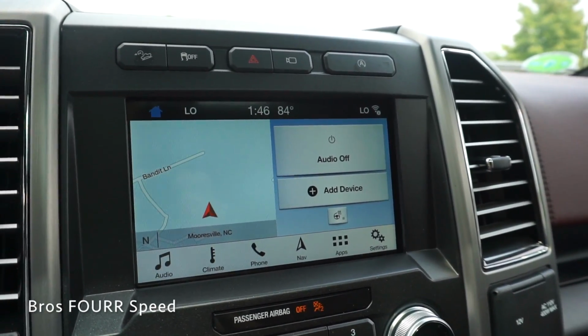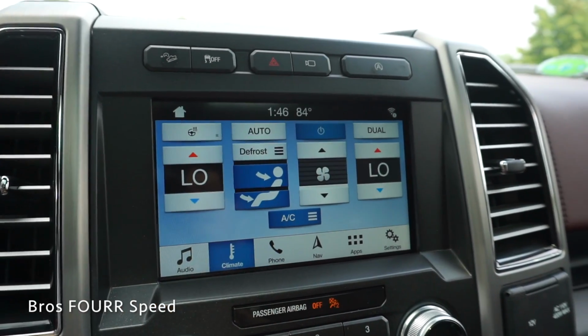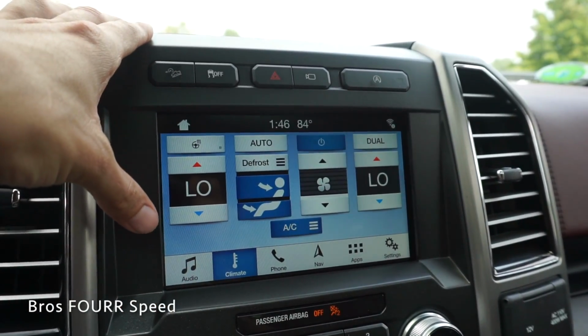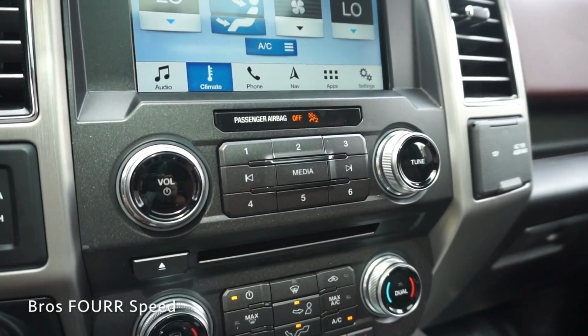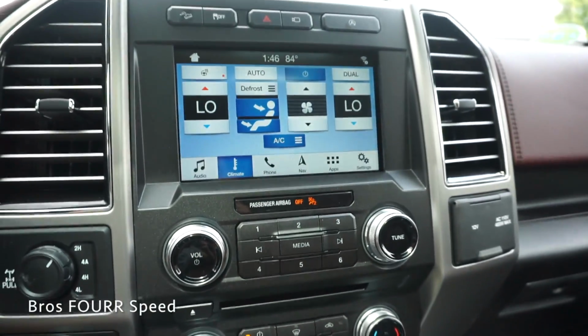This is the whole SYNC system. Very easy to use. You have your navigation, your phone, all of your climate controls can be set up on the screen, so it's really easy to know exactly where all the air is going. You have your heated steering wheel controls. And then down below that, we have all your media, radio, and volume controls. More climate controls down here if you don't want to use them up on the screen.